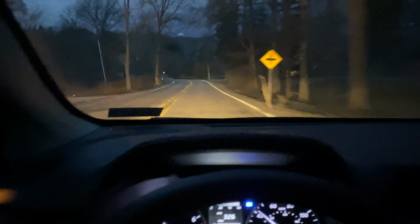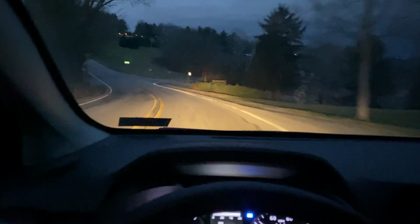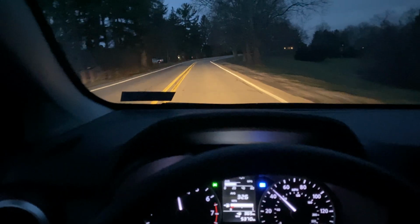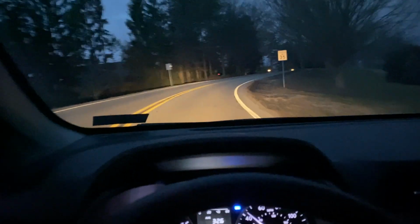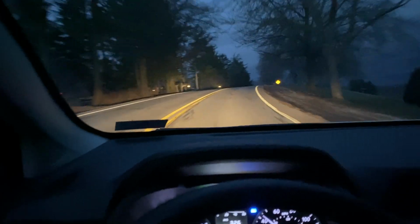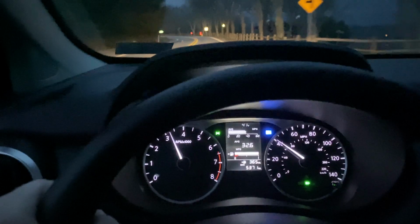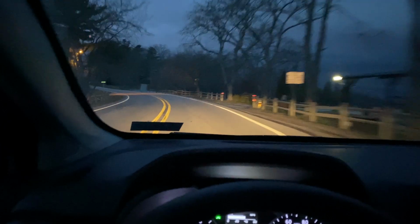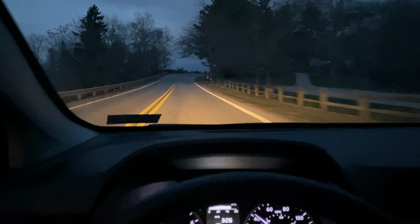It actually has automatic high beams that will detect when you are either behind somebody or somebody's coming the other way, and it will automatically brighten or dim. Now, I've had that in other cars. It does get a little confused sometimes, like you see it just dimmed and re-brightened there because of some of the house lights on the side of the road. Generally speaking, it's a pretty decent system.